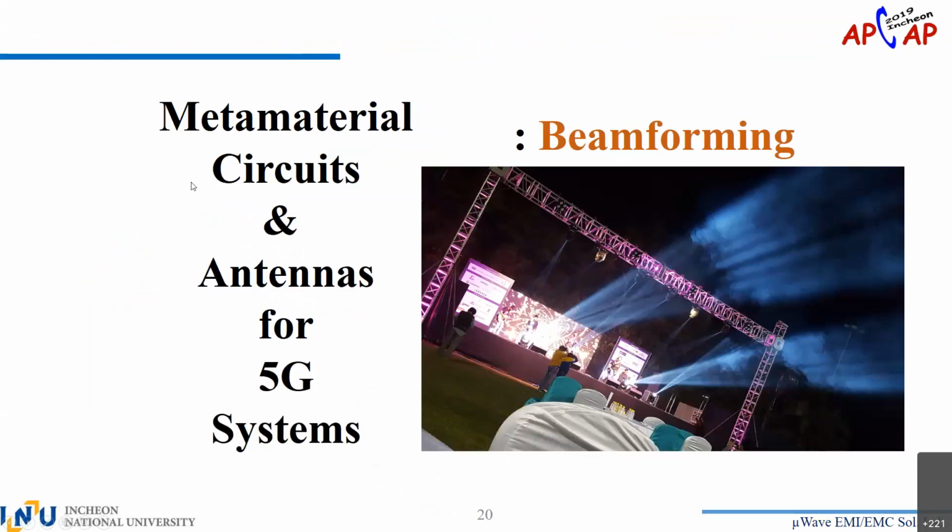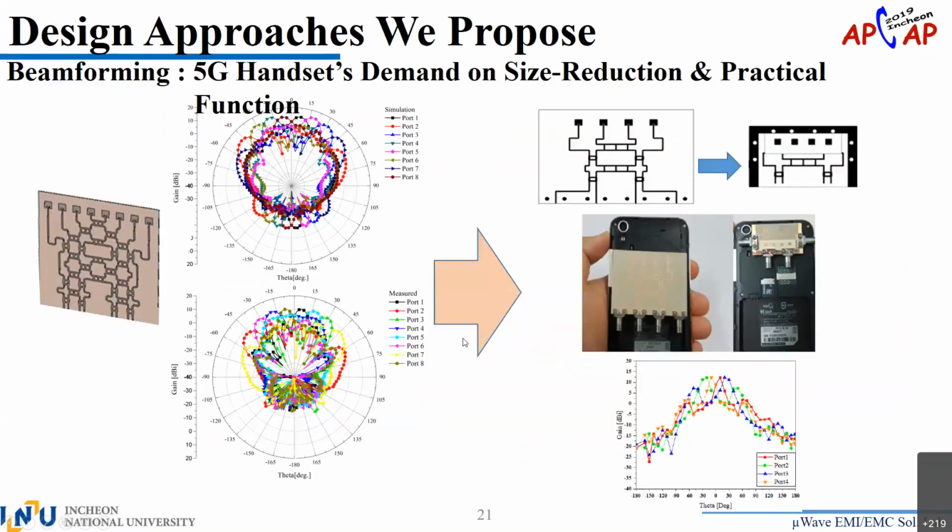And by the way, I have to move on to the metamaterial circuits and antennas for 5G systems. So beamforming: actually last year in INCAP there was a series of performances. I really enjoyed that, and also took pictures of the light beams, you can see the beams. So we want to make the beam from the antenna, and further, you want to steer the beam too.